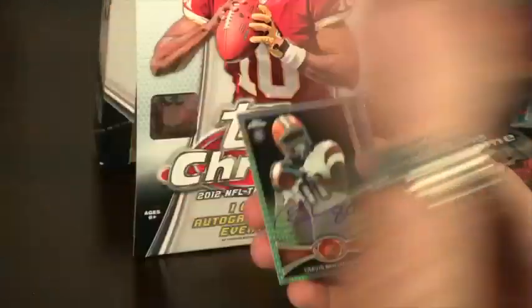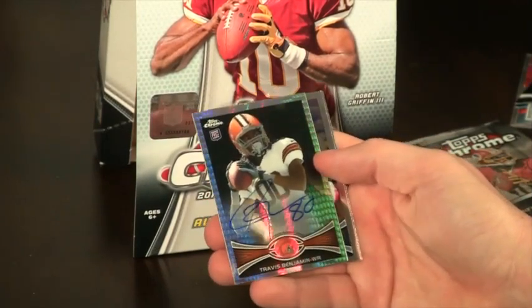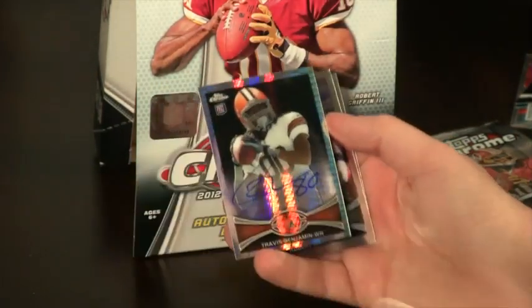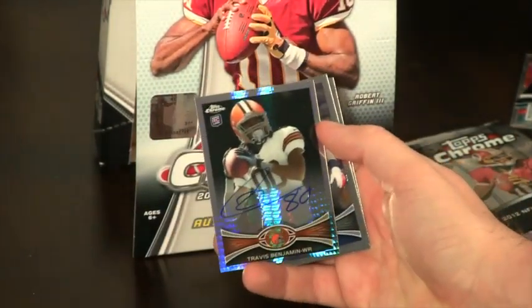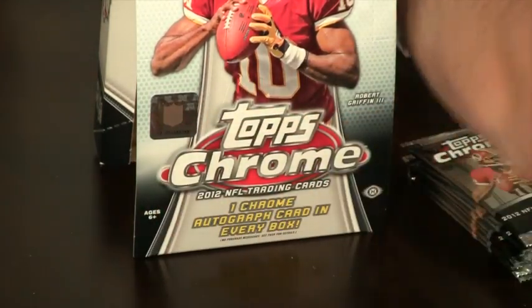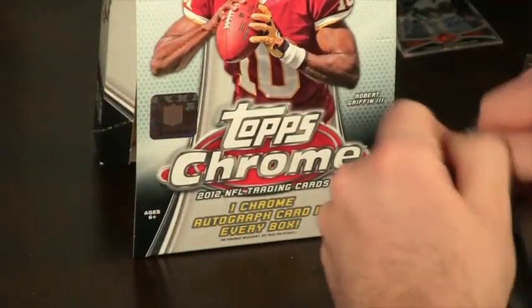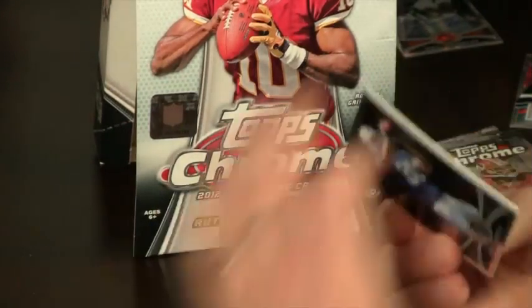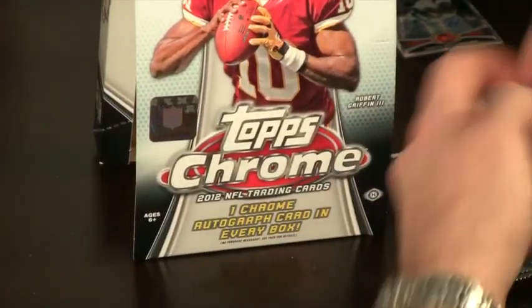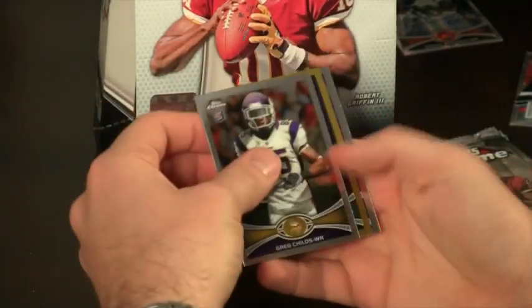Jordan Kreiner, oh, there we go. Travis Benjamin, rookie on-card auto refractor, 29 of 50. Whoa, low number there. Going to the Browns, Mike M. Looking like a great team pull so far, buddy. Robert Mathis, Patrick Willis, Kobe Fleener, Ruben Randall, Michael Vick, Drew Brees. Out of 50. Woo. Greg Childs.